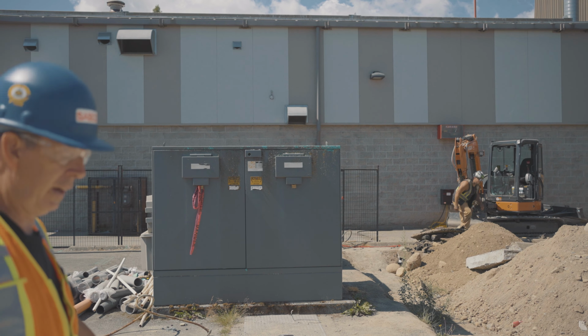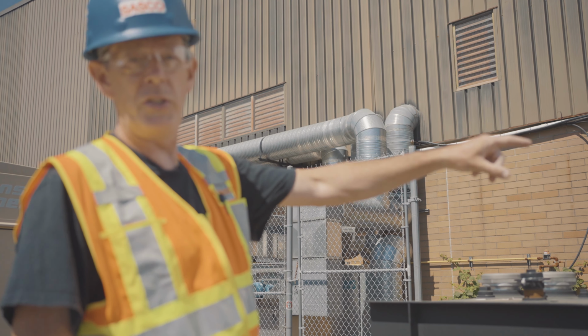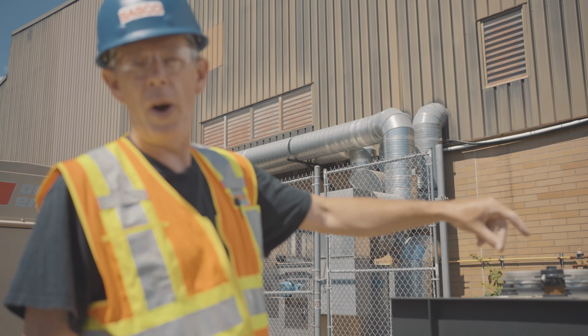This machine here, this is a new 200 kilowatt generator that's going to be the emergency power for the social center next door, which will be controlled by an automatic transfer switch that'll be on the exterior of the distribution right here. So it's going to get a bit noisy here for a bit. The guys here, they're working on the first part of the drainage for the new site as well.